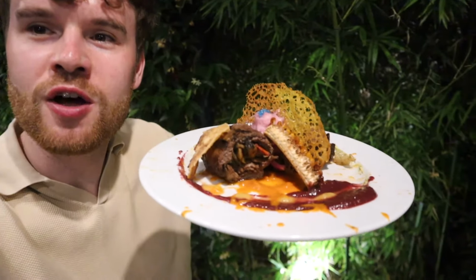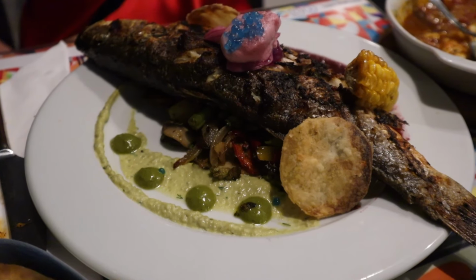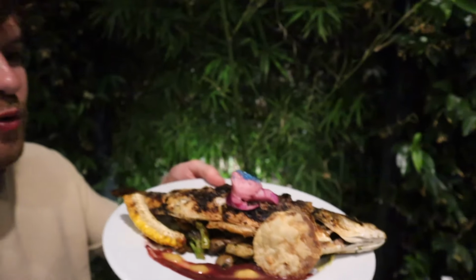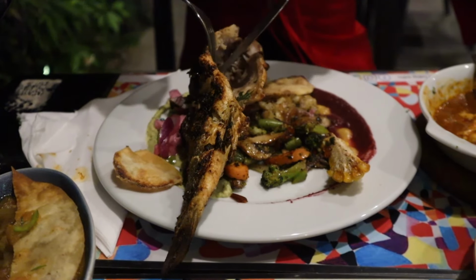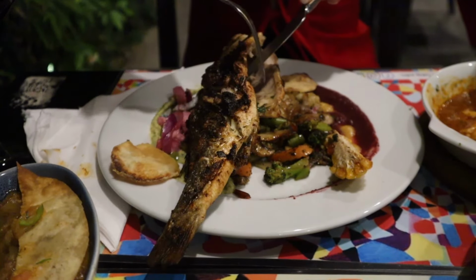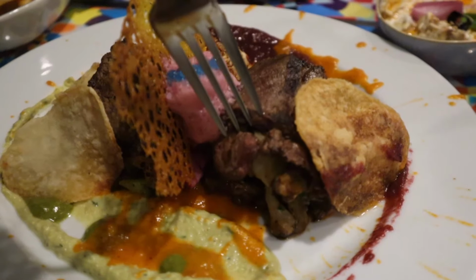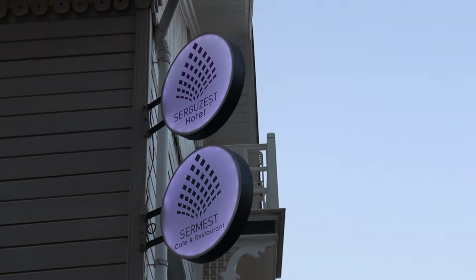So for the main here we have stuffed steak and also a sea bass dish, which looks incredible. I love the presentation of this place. The sea bass is very fresh tasting. The steak is really tender. I don't think I've ever tried steak with vegetables inside before.